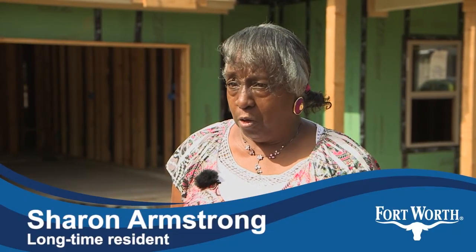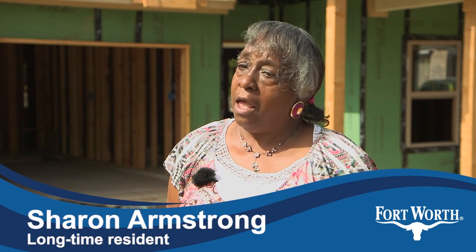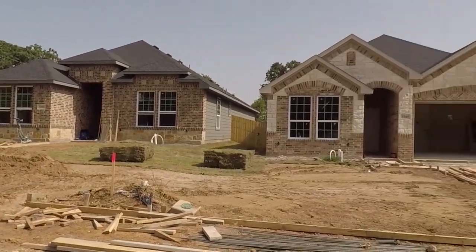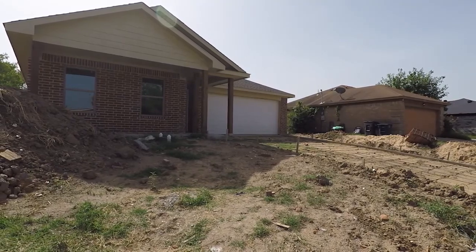It is a godsend. It is beautiful because we are seeing the development that has not been in ages. We have not had this kind of development for our community and for the people who live in our community.